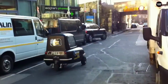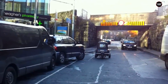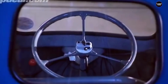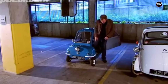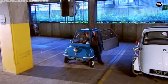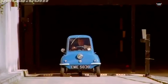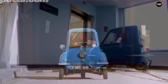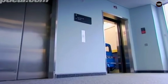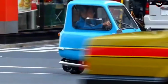The tiny size of the P50 also means that, while it can be incredibly nimble in tight spaces, it feels cramped and uncomfortable for anyone over average height. As someone who's over 6 feet tall, getting in and out of the car was a challenge. Once inside, it's not exactly a luxurious experience. The interior is bare bones, with just the essentials. No air conditioning, no modern features, and certainly no room for anything more than a very small bag. It feels more like sitting in a child's toy car than a functional vehicle. And while that's part of the fun, it's hard to ignore just how impractical it is for real-world use.